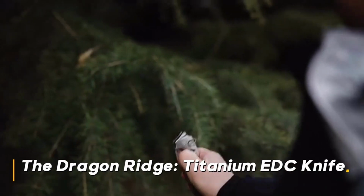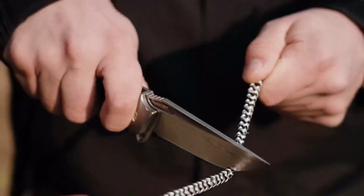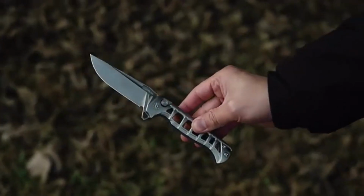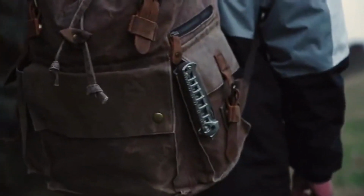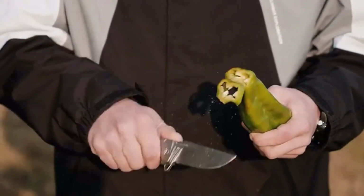The Dragon Ridge knife is a masterpiece of design and practicality. This titanium handle knife features a high-performance blade for precise cutting. With 3 opening methods, flipper, thumb hole, and button lock, it's easy and safe to use. The deep carry clip and lanyard hole make it perfect for everyday carry. Lightweight and strong, it's ideal for outdoor cooking, cutting tasks, and more.